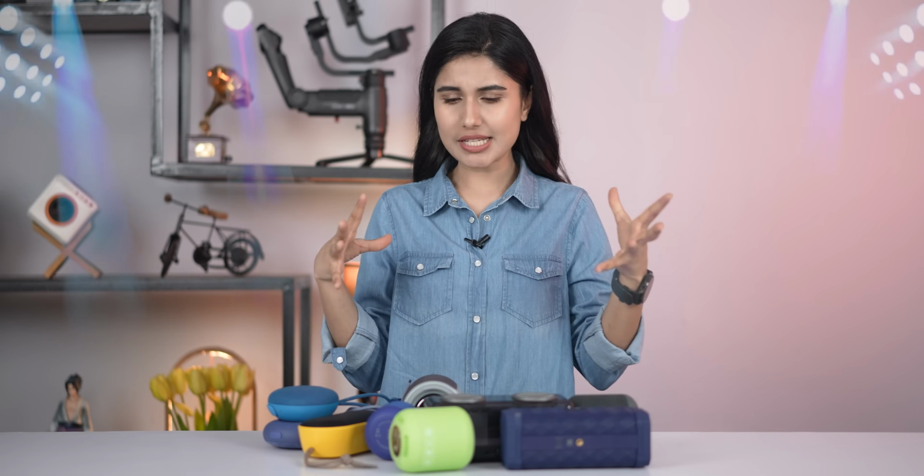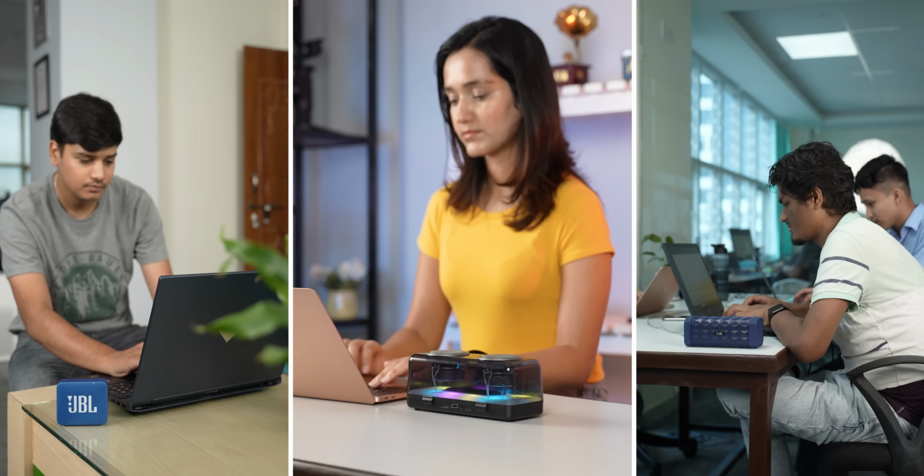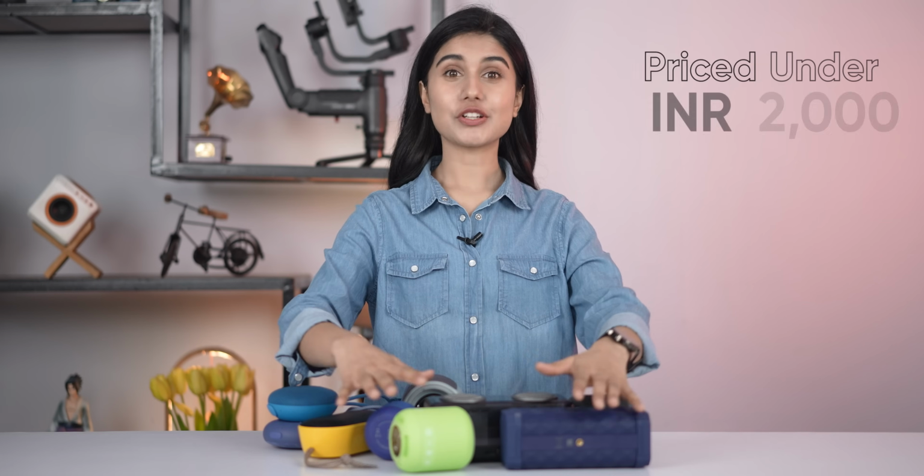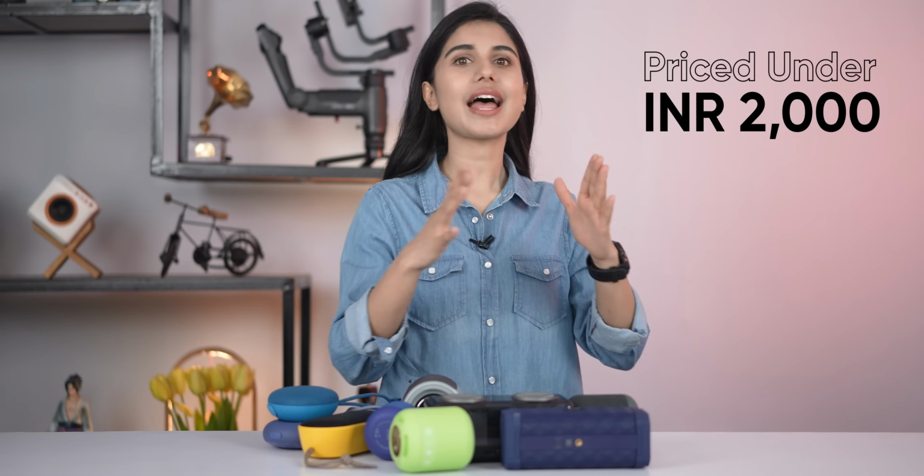So for the past 1 month or so, our office has turned into this party zone with at least someone blasting music from one of these Bluetooth speakers. All of them are priced under 2000 Indian rupees, by the way, and have excellent reviews on Amazon and Flipkart. And after a lot of testing, comparing, and some more testing, these are my top picks for the best budget speakers under 2000 Indian rupees right now.